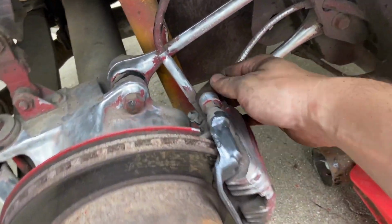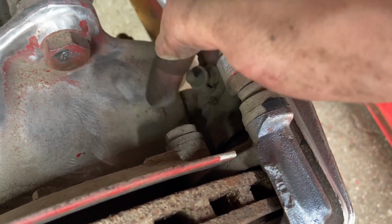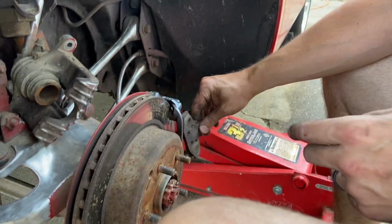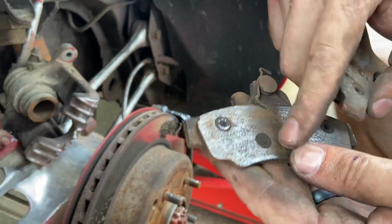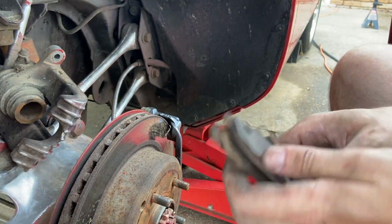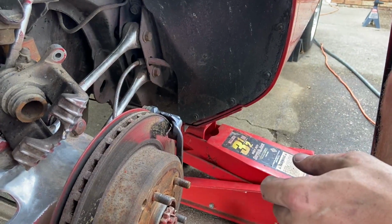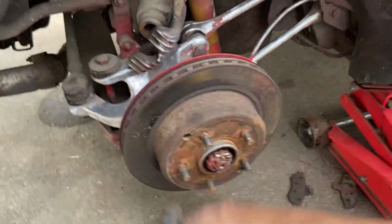Start working on taking these bolts out. Same situation. I've got caliper nut up here and then the caliper mounting bracket right there. There's my brake pads. I'm getting into the rivets, so that's bad. Just barely paper thin. Those are toast. I love toast. All right, so I wire brushed that. That cleaned up pretty nice.